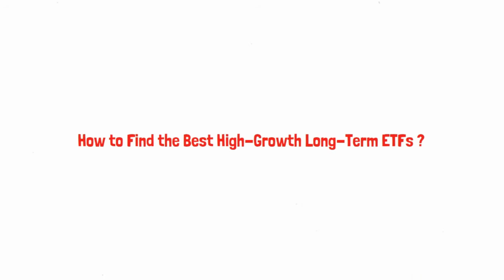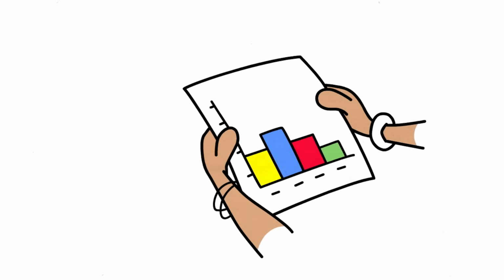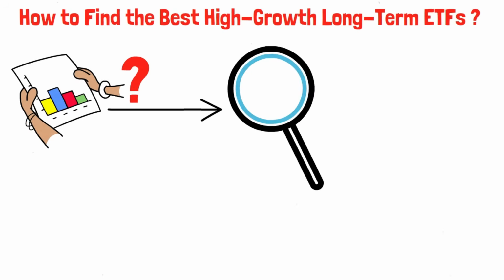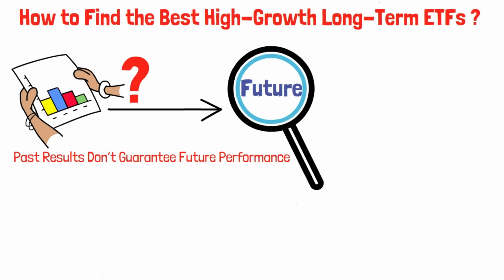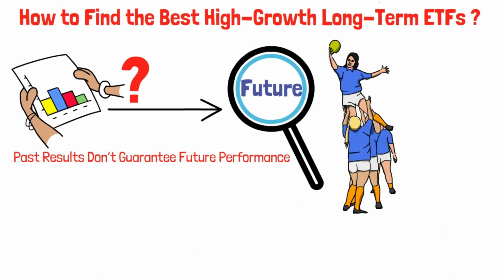One of the best and easiest ways to find the best long-term ETFs is by looking at how well these funds have done over time. The long-term performance of a fund can give you a good idea of how it might perform in the future. However, remember that past results don't necessarily guarantee future performance, but just like in sports, the best teams often keep winning, so it's a good place to start.